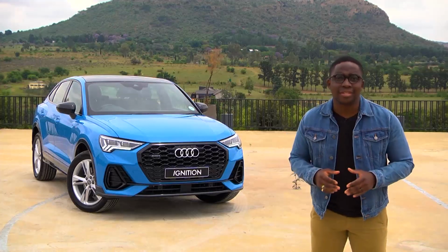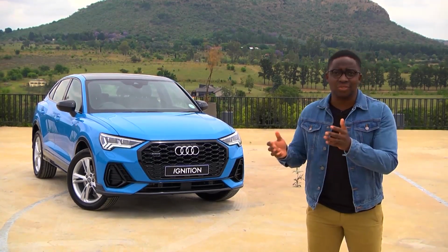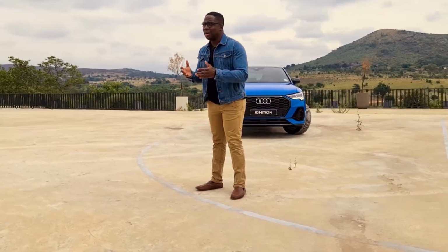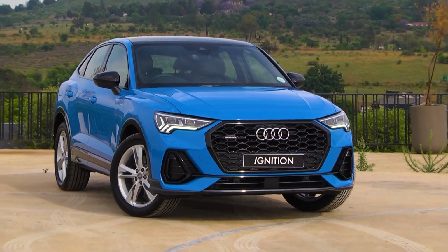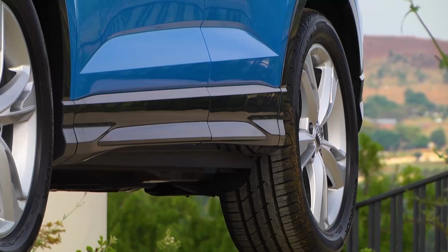With consumers ditching their sedans for bigger and larger vehicles such as crossovers and SUVs, manufacturers have tried their level best to keep up with this demand. But in the end, we ourselves as consumers can't even keep up. We don't know what the difference is between a crossover and an SUV. But Audi have decided to make things simple for us with this vehicle behind me here.